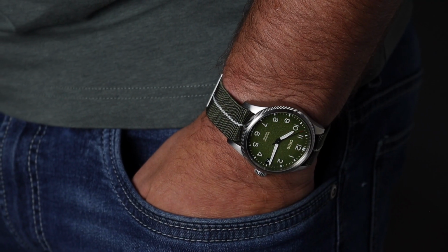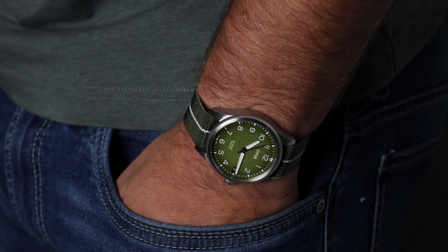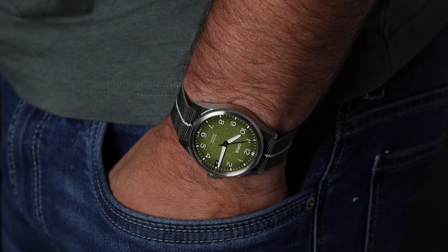MSRP on these is $2,500 USD. Here in Canada, that's $3,100 Canadian.